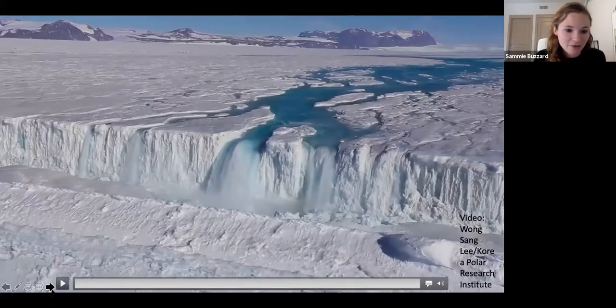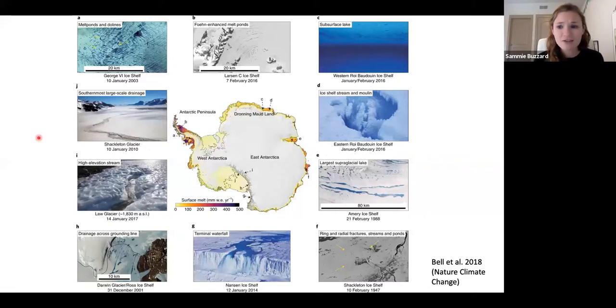And it turns out that Antarctica is covered with all sorts of different weird meltwater features. So here's the Nansen waterfall there, but you can see that there are huge melt ponds and lakes on George VI ice shelf, a really long superglacial lake. This one's on Amery, it's like 80 kilometers long, which is crazy. So there are big features, and there are rivers and waterfalls and all sorts of things going on.